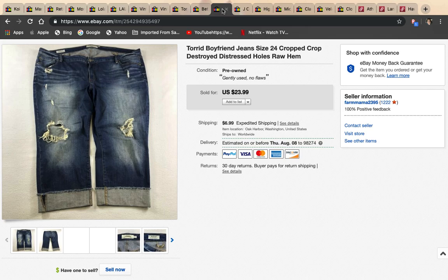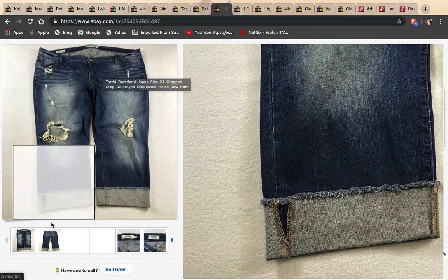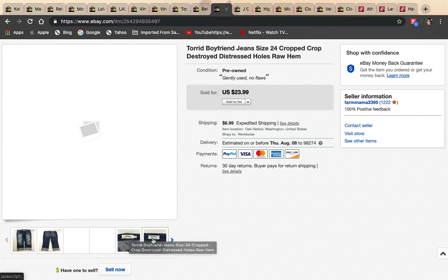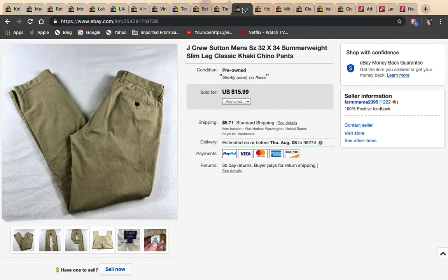I sold this pair of Torrid boyfriend jeans with ripped out knees. I got these at Goodwill for I think $5.99. Torrid always sells well for me, especially if it's a good style. These are size 24. I had these on Poshmark too and had a lot of interest, but nobody gave me an offer, so they ended up selling on eBay. And I find that a lot. A lot of the things that are on Poshmark actually sell on eBay first. Most of the clothing items I also have on Poshmark, but they typically will sell first on eBay.